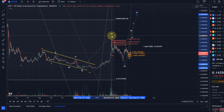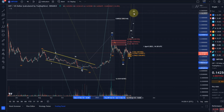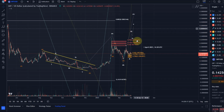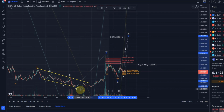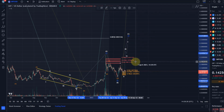So I'm rather labeling this as an A wave, the move down here as a B wave, which probably bottomed, and the move up as a C wave, which is to come. This is a slightly less bullish setup than a 1-2 setup, because it suggests that the move up is only a C wave and not a 1, 2 and then a 3 with a 4 and a 5 to come. So it is a bit less clear, it's a bit nebulous.